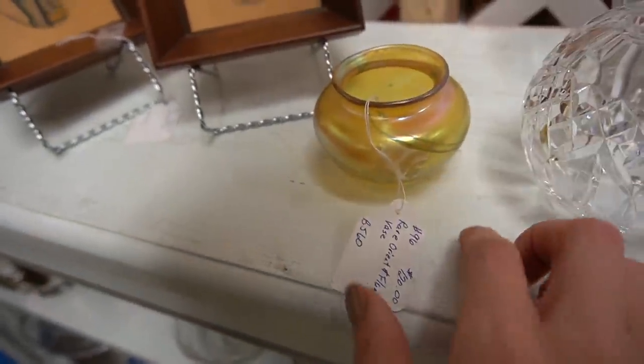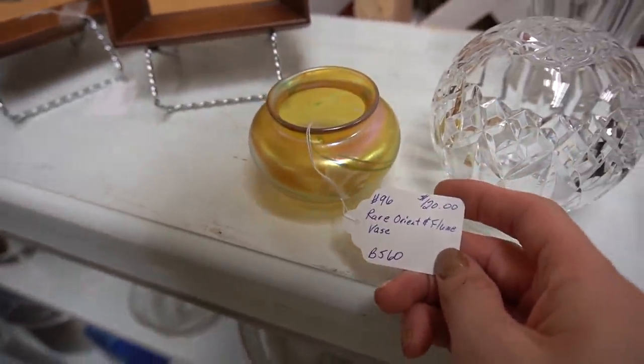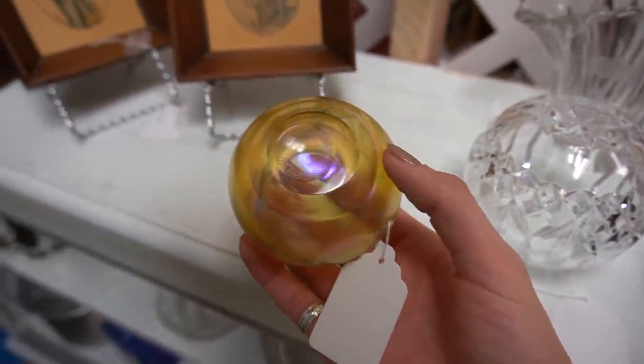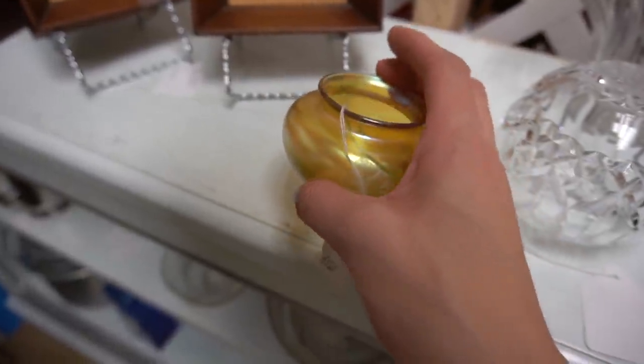Now look at this. What is that? Orient and Flume. That sounds like something that is not Fevril glass.